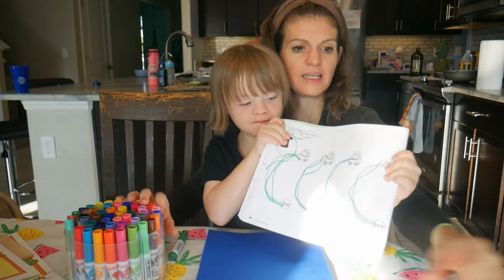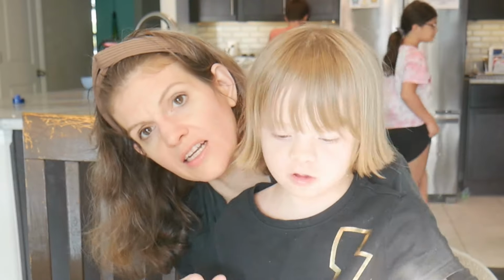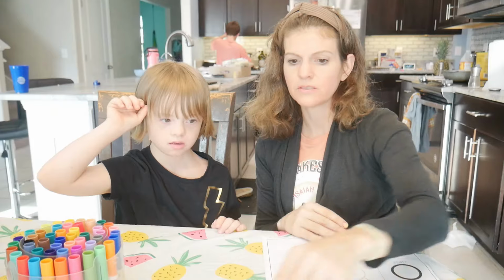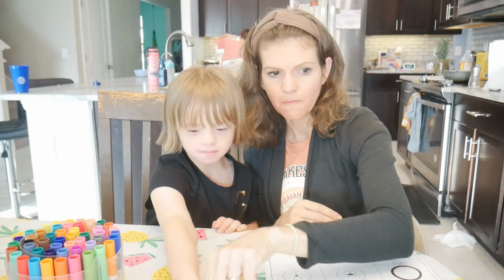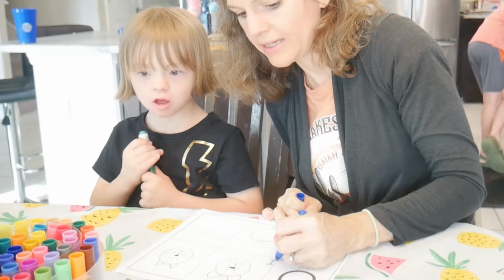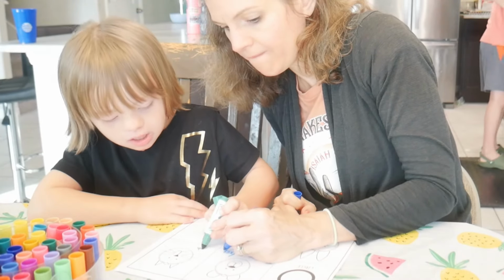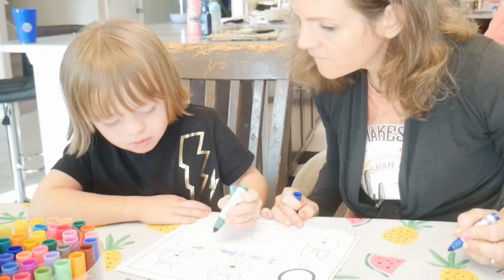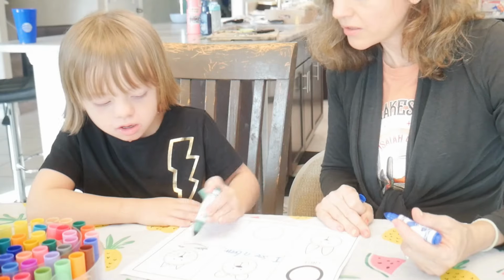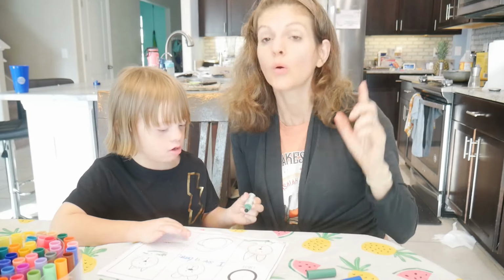Okay, let's build the C. You did it. That was easy. Guess what? You get another star. Did you put it on? Yes. Good job. Do you see the bear? I see a bear. But that looks like a cat. Oh, see the duck. What is that? Rabbit.